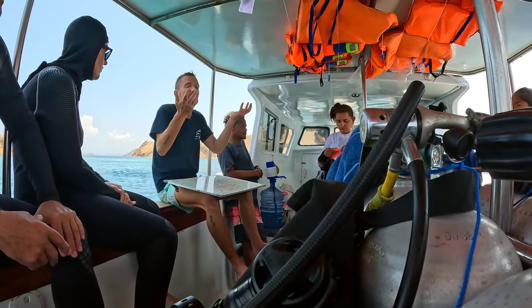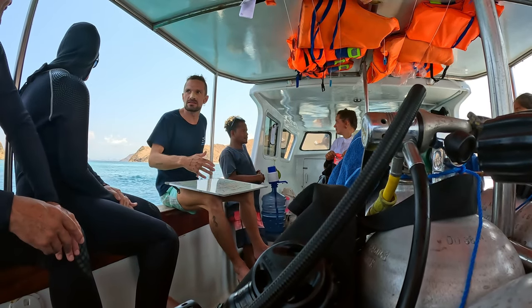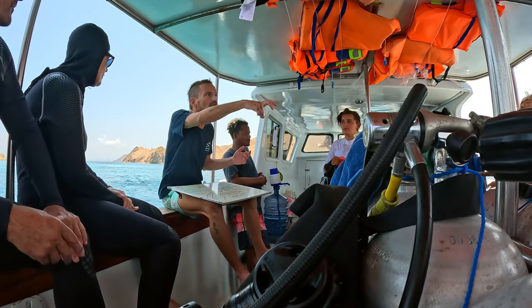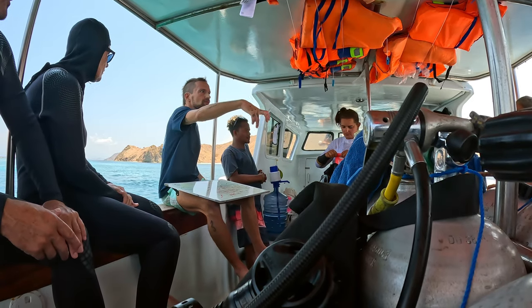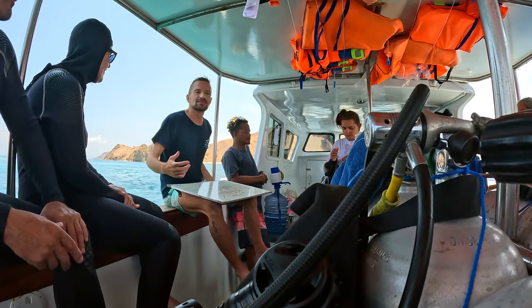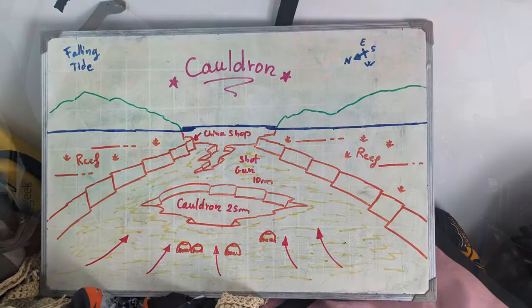At this point is what we call the shotgun, because you can see the waves on the surface, because of the current, the turbulence. So we're going to try to hold on there and face the current, to experience the strong current in our face. Okay. So that's kind of an adrenaline dive, what we call.